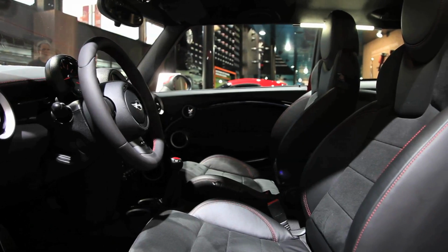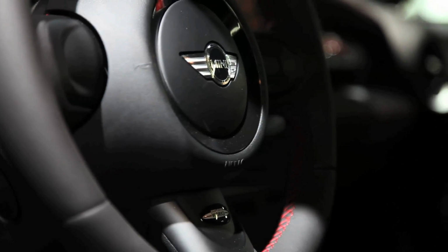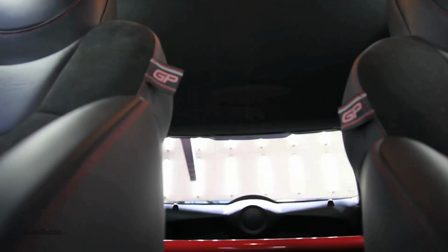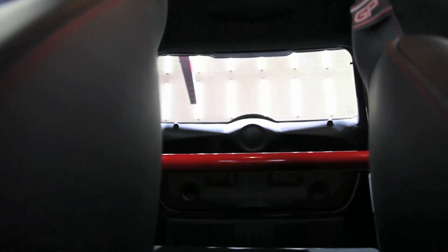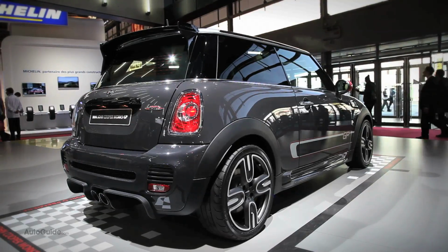Inside the Mini JCW GP, it gets plenty of unique touches, like this steering wheel, for instance, and these beautiful seats. Unfortunately, the bolstering on them actually isn't all that great. Another few touches you can see is in the back, there's a great big strut tower brace, and it's also missing 2 seats, helping lose a lot of weight from the vehicle.